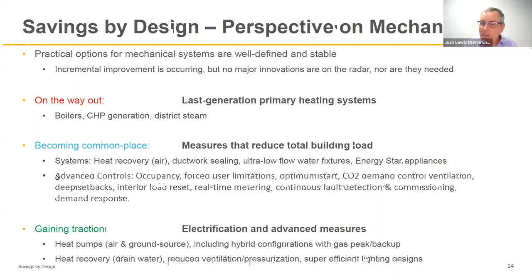Other things that people may or may not be aware of is certainly heat recovery on the drain water. That's something we've never systematically done. We are doing it now in single family homes, but we need to do it really across all buildings. That's a heat source that we've typically missed.